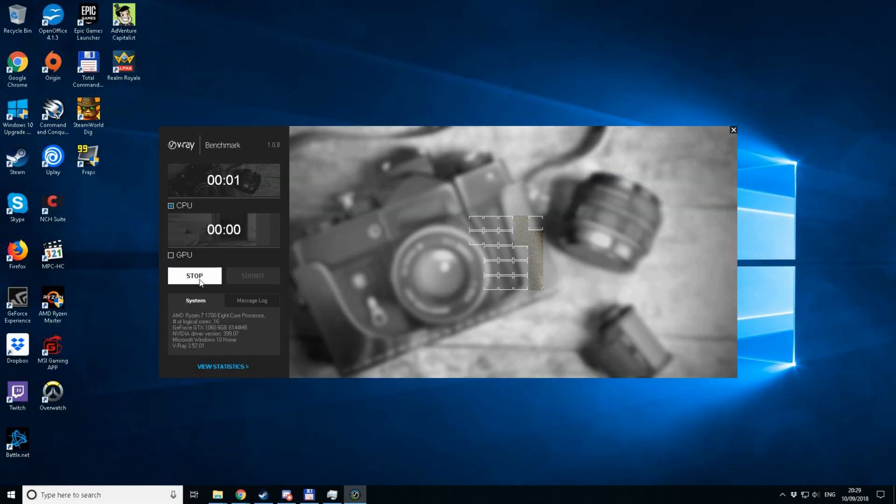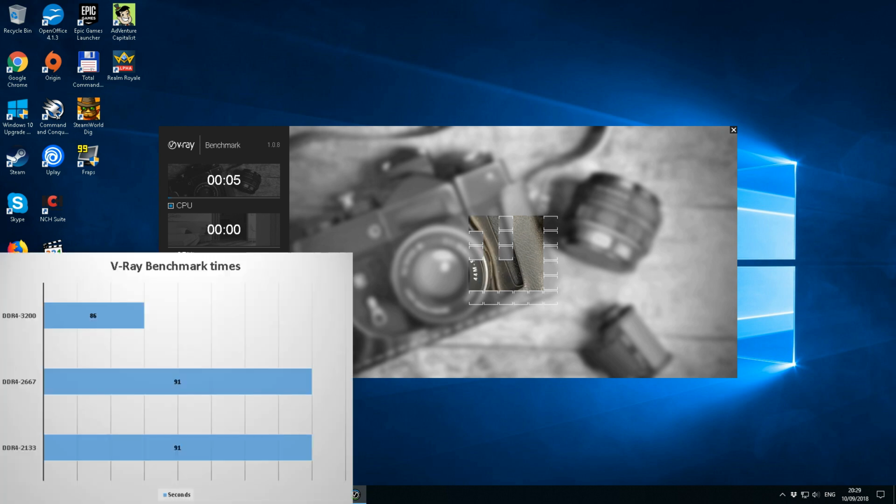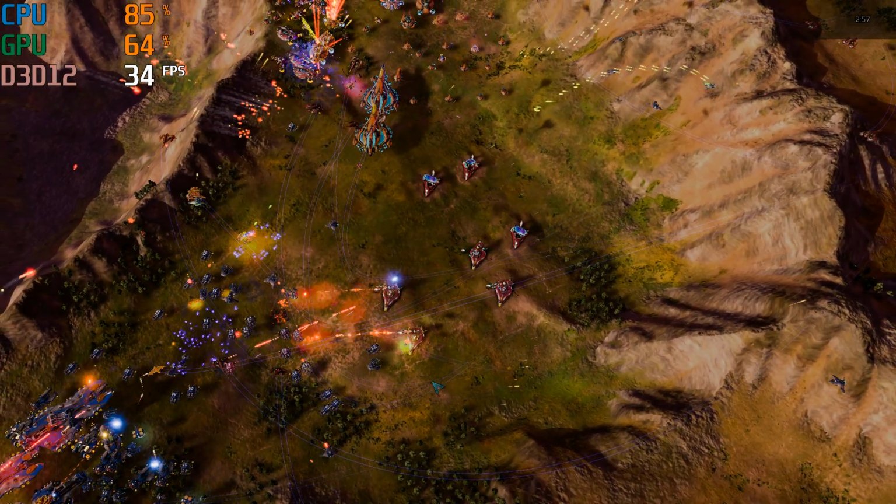Next, we have the V-Ray benchmark, where we can see that the slower RAM speeds perform practically identical, leaving themselves 6% behind the DDR4 3200. Let's jump on some gaming stuff.